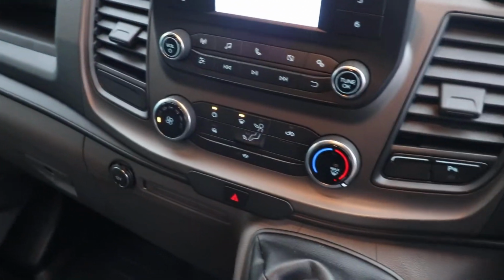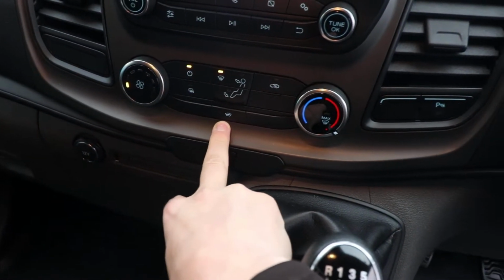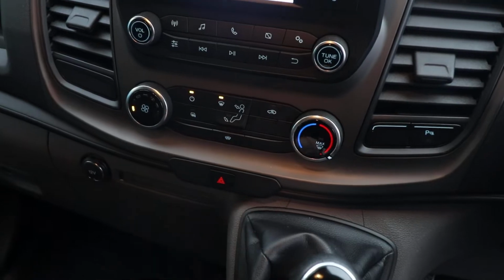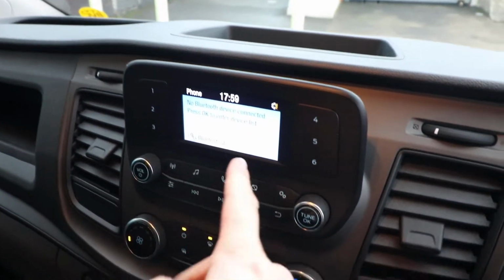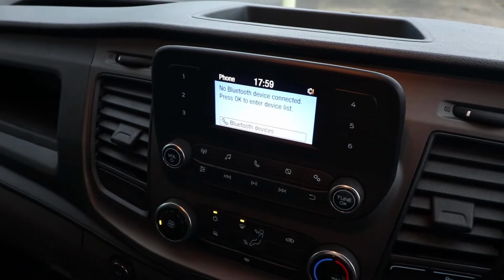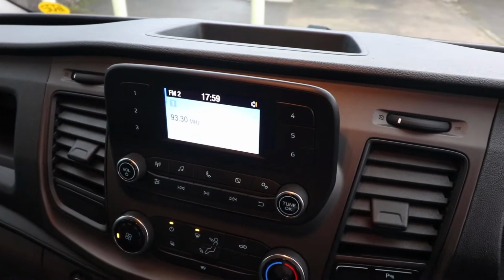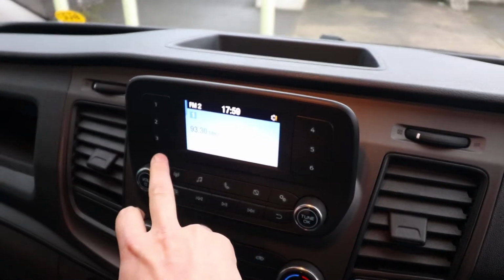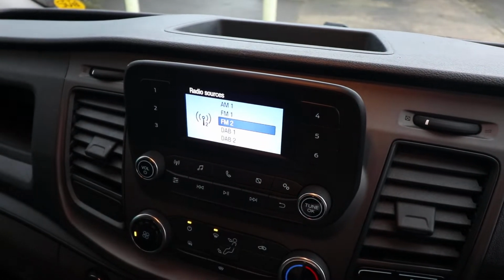And then looking into the centre, we've got heated wing mirrors just down here, heated windscreen, that's the actual elements in the screen, not just the blowers. And then having a look at the screen just here. So I'm on the phone screen here, so this is where you can, of course, connect your phone via Bluetooth. If we go on to the radio section here, if you click on this source button there, you can see that we've got DAB radio.